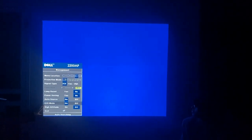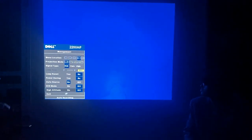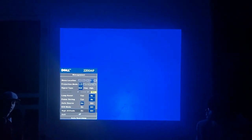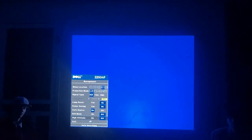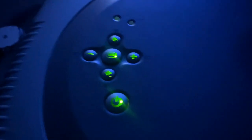That is a lot. Did you show us or explain to us what high altitude is? Basically, at high altitudes, as you know, the air is thinner, but the projector's lamp gets very hot, so it needs to pull lots of air through to cool it. So at high altitude mode, the fans spin faster. I'm sure you can hear that. Yeah, it's like a jet.